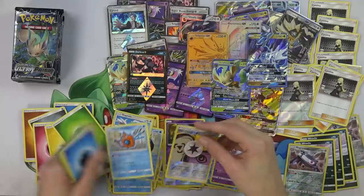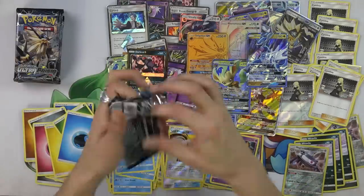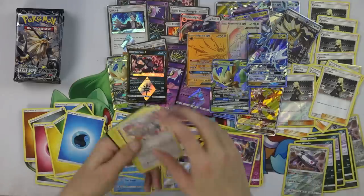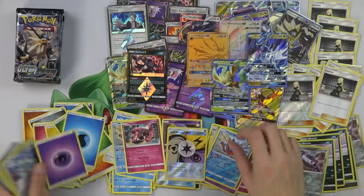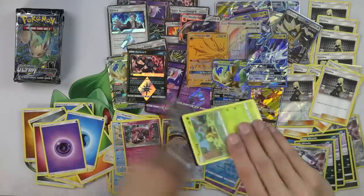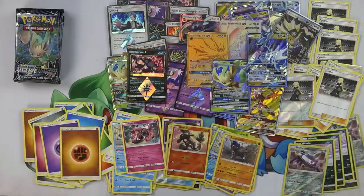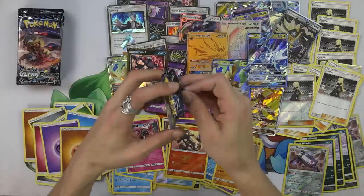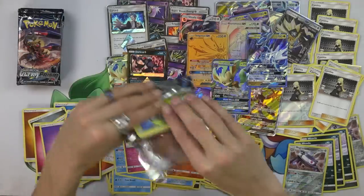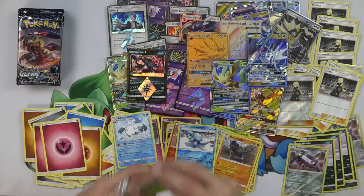Unit Energy, Wash Rotom. Missing Clover, I love Missing Clover. I think it's so cool. Get out of there. Hey, look, another Wash Rotom. And the Tapu Lele that's not the $60 Tapu Lele. But it's still Tapu Lele. Sandslash, Rampardos. Did I say Rampros? Rampardos. I'm sorry. That's what I was trying to say.